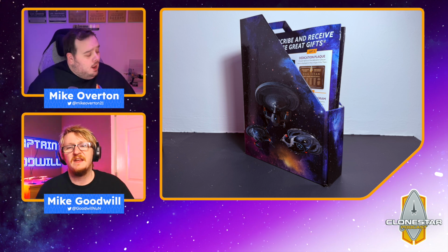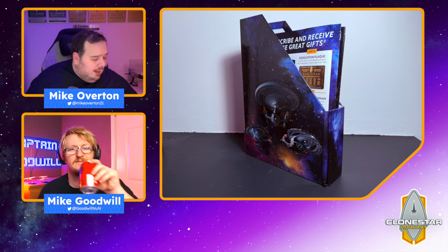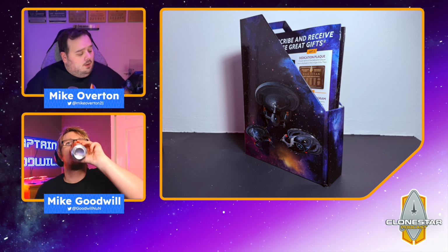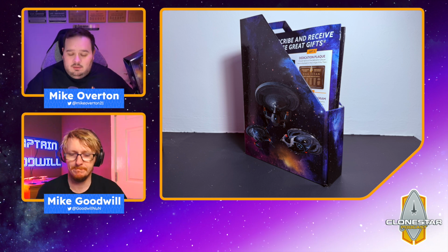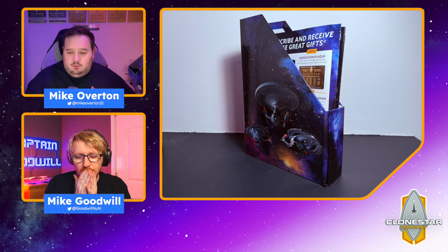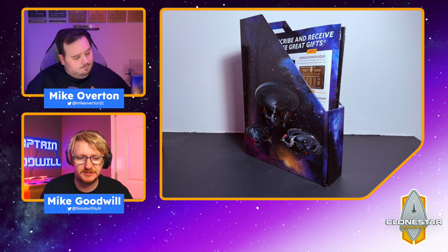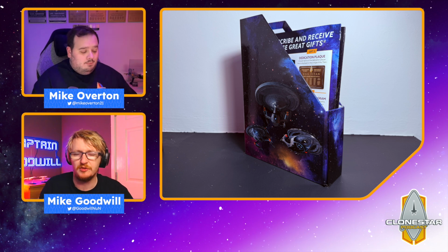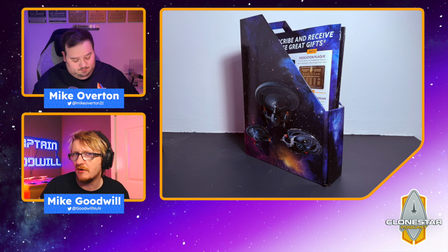But look, it's just annoying because once again it seems to be anything to do with the actual magazine has been subpar and almost like an afterthought. I think they are far too focused on the premise that collectors just want the ship and they don't give a toss about the magazines. And it's sort of not the case.